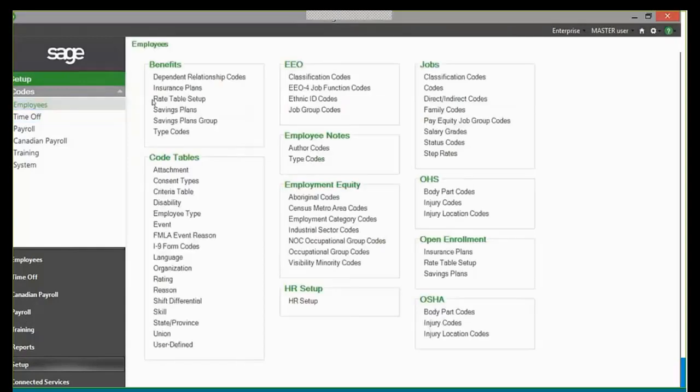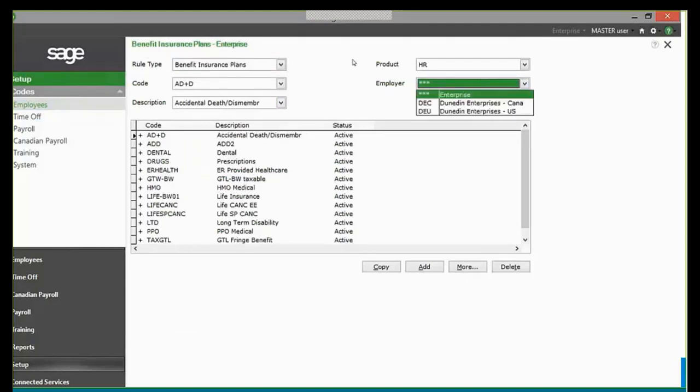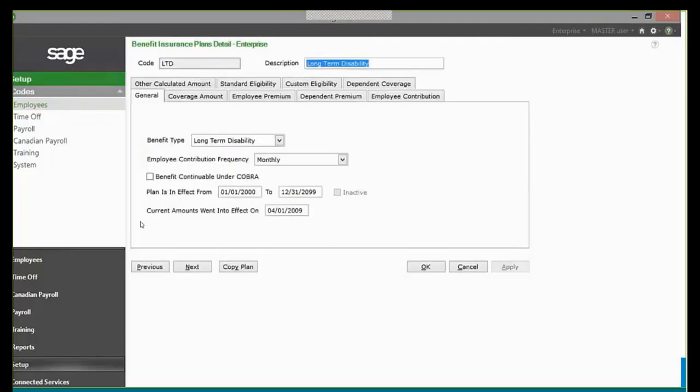So you're going to go to Setup and Employees, click on Insurance Plans. We're going to make sure that we are in the correct place. If your insurance plans are under Enterprise or under a company, we're going to keep it as Enterprise and click on LTD. I'm going to go ahead on this one and change the date the current amounts went into effect on. So we're going to do a future date here. They're going to go into effect on 7/1 of 2017 for this example.